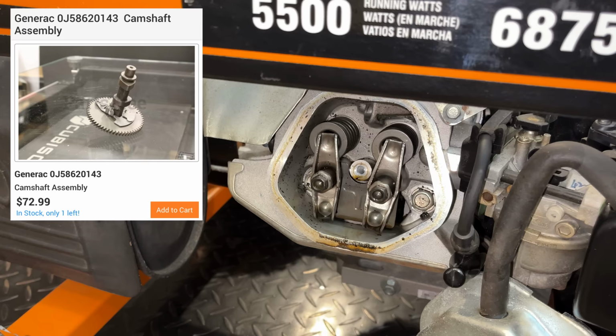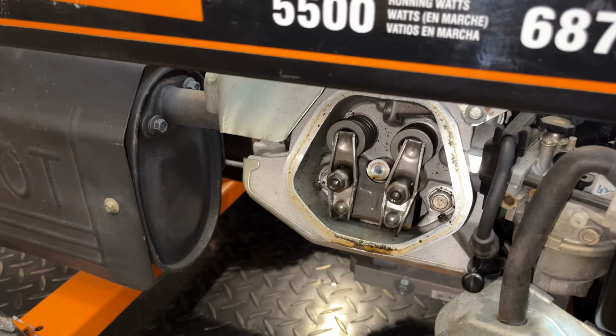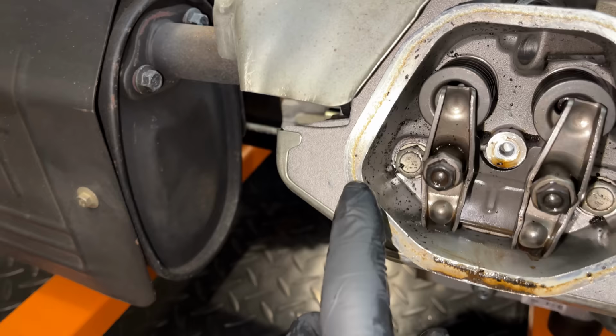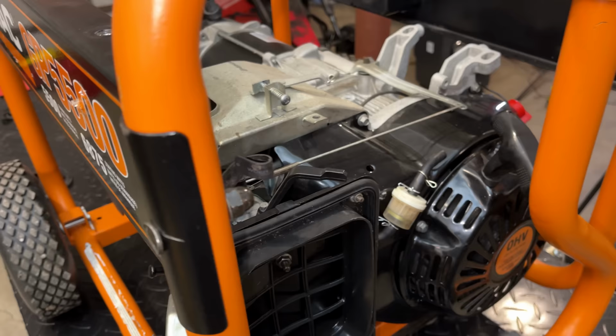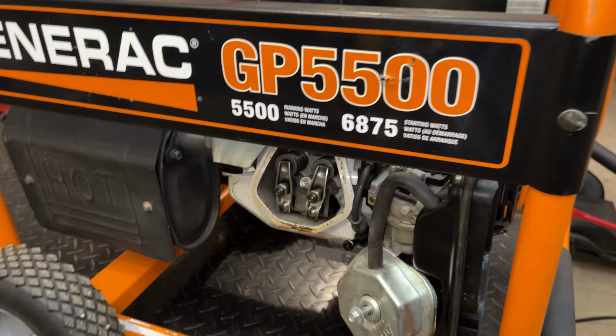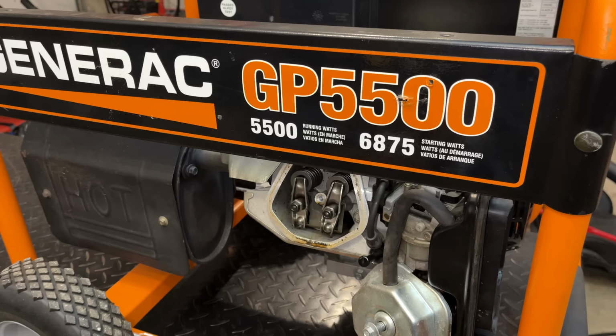My concern, though, is not replacing the camshaft. I think the fact that the lobe wore down, it sent little bits of metal throughout the engine. You can see a bunch up here. I'm sure it's throughout everything. And the strange noise I hear when pulling the engine over might be a sign of additional damage inside. So I would say there is a pretty high chance that this engine is junk. I won't know, though, until I get it opened up. So let's drain the oil, get the power head off, get the engine opened up, and assess how bad that damage is.